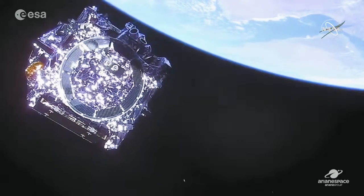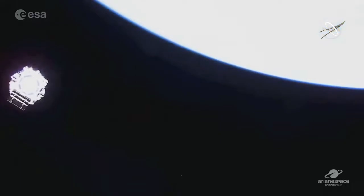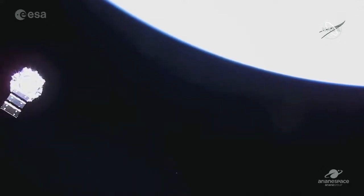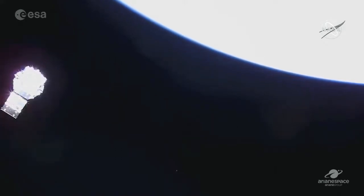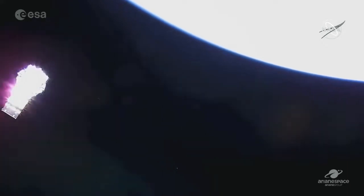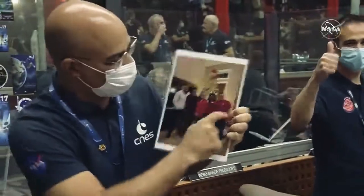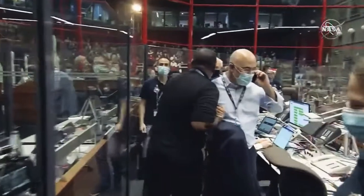Go Webb. Yes, go Webb. Ironically enough, as we marvel at this view from the upper stage camera, this will be humanity's last view of the James Webb Space Telescope as it moves to its workplace about 1 million miles away from Earth. Quite a Christmas present for the world's astronomers as the James Webb Space Telescope begins its life heading towards deep space.